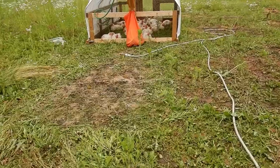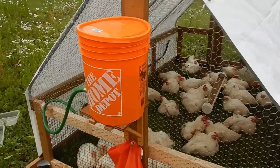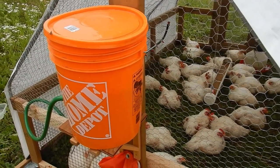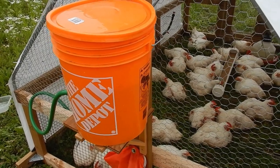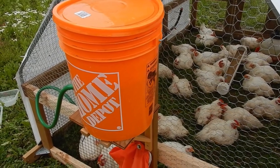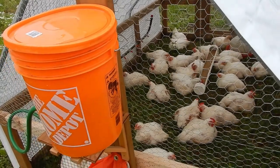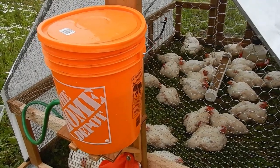Anyways, here are our meat birds. These meat birds, again, are going to be 8 weeks old next week, Wednesday. And as you can see, they are quite large for 8 weeks old, considerably larger and heavier than the egg layers. They also tend to be quite sedentary, not using an awful lot of energy for anything other than eating and drinking and pooping, but I think they've been quite content in here.